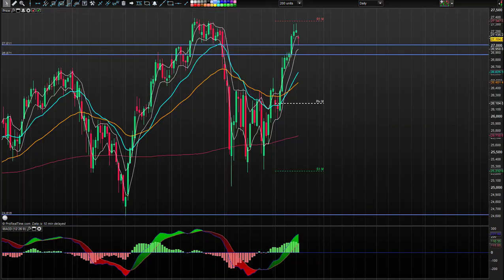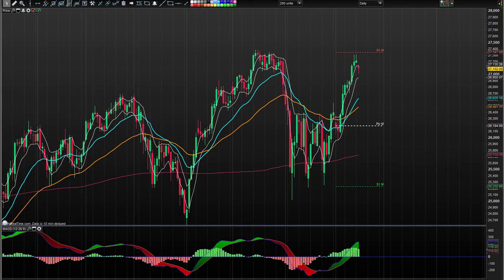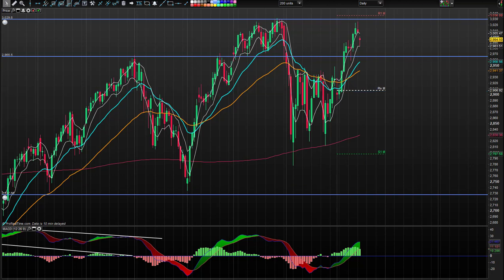So let's go and just have a little look at the Dow and the S&P, because we've had some interesting price action over the last week. I'm just going to tidy up support and resistance levels. What you'll notice here, this is the Dow futures, and I'm going to do a direct comparison with the S&P. I'm just going to, again, tidy up a bit. So you'll notice here we've got the prior highs.